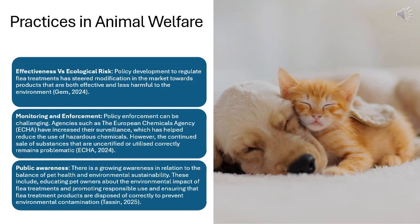Practices in animal welfare increasingly emphasize finding a balance between the effectiveness of flea treatments and their ecological impact. GEM 2024 indicates the development of policies to regulate these treatments has led to a shift towards products that are both effective and less harmful to the environment. For instance, newer formulations, like the use of nematodes to control flea populations, prioritize biological controls or low toxicity substances over traditional chemical methods, reducing ecological harm and helping mitigate some of the negative effects on biodiversity.